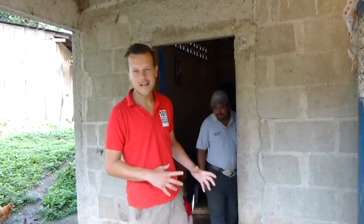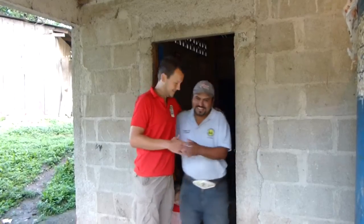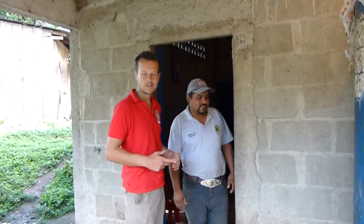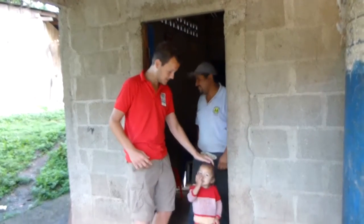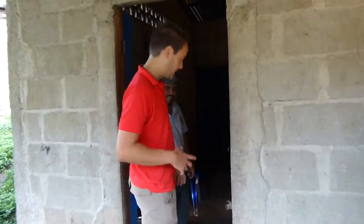Okay, so here we are at Samuel's house. This is mi amigo Samuel. Samuel, hola, ¿cómo estás? Well, Samuel's one of Gonzalo's sons, and he's agreed to show us around his house here. He's been helping us out with the community centre. He's been so helpful. And this is one of his beautiful daughters, Jocelyn. Hola, Jocelyn. But if we have a look, this is the living room in here.